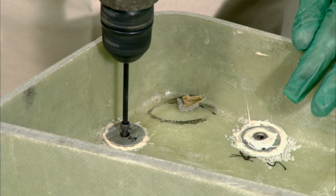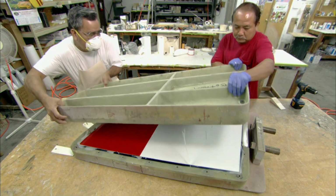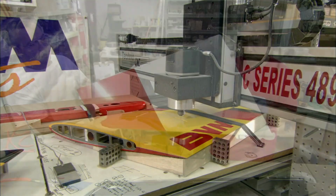They bolt the molds together and set the assembly aside to allow the epoxy to cure. After a few hours, they extract the wing, its artwork nicely transferred from the inside surface of the mold.